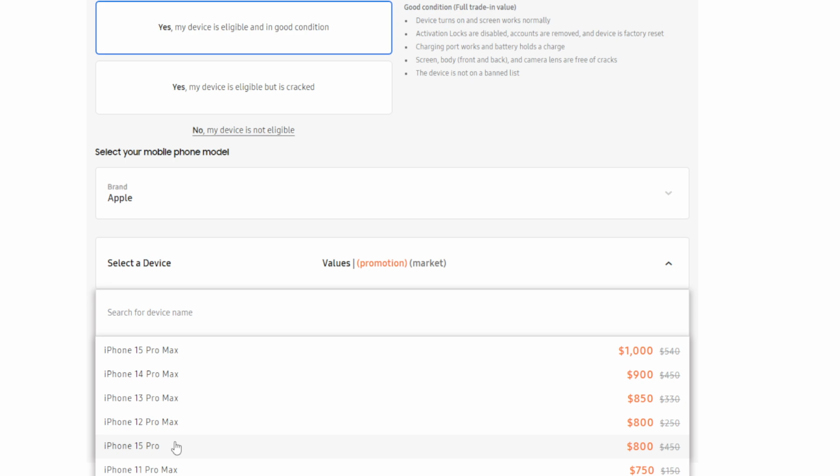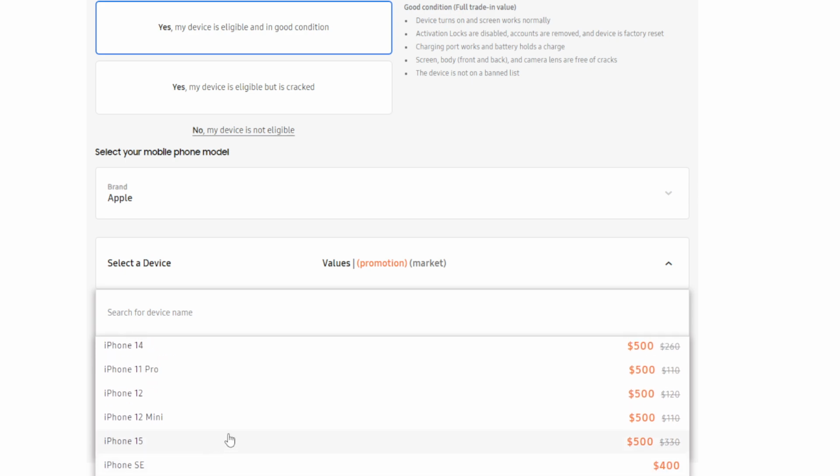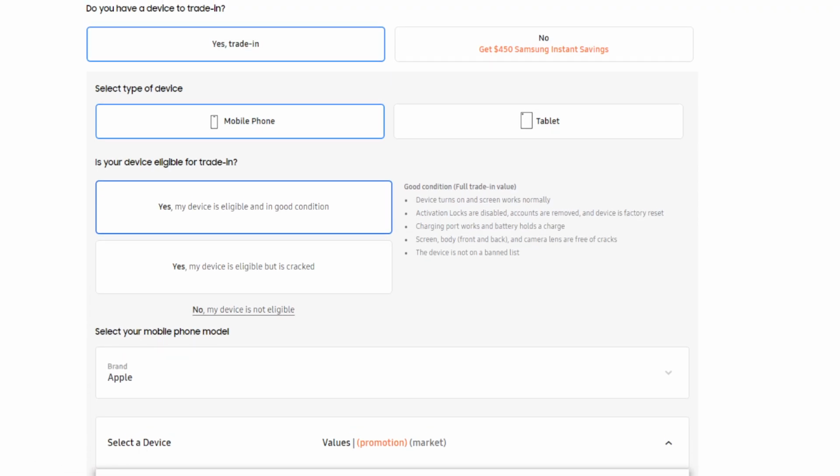By the way, Samsung does have the best trade-in. If you guys do not know, they're the best trade-in by far of any other company. They give you the most value for your devices. It's actually really cool. But other than that, even the iPhone 11, you get $300. That's pretty good. I gotta say, that is actually pretty dang good.